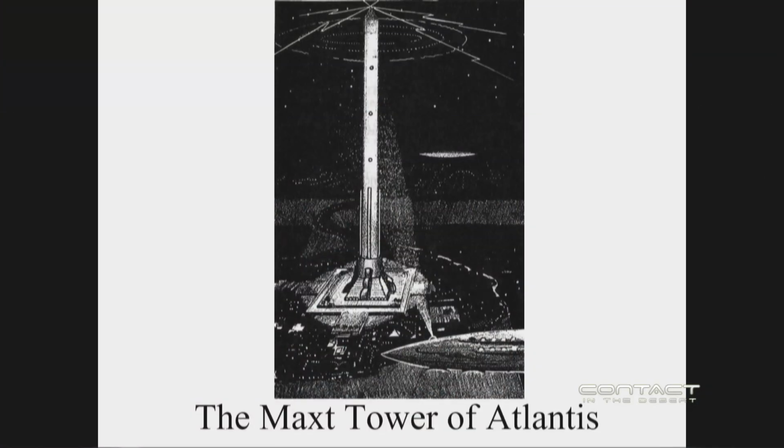But Tesla was still famous at that time, and every year on his birthday, the reporters in New York would come to him and ask him about death rays and towers and new inventions and whatever. Tesla died in 1943 during World War II. So now, let's get back to Atlantis.